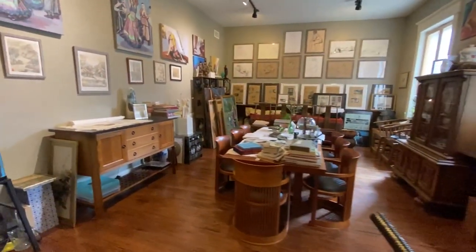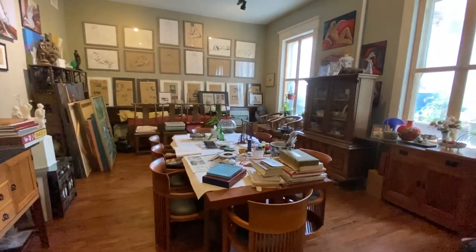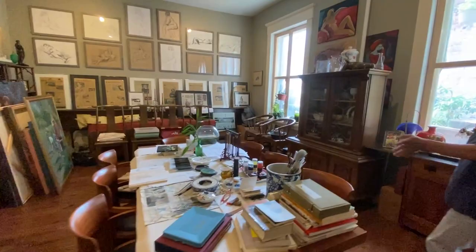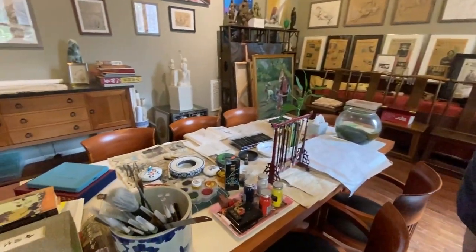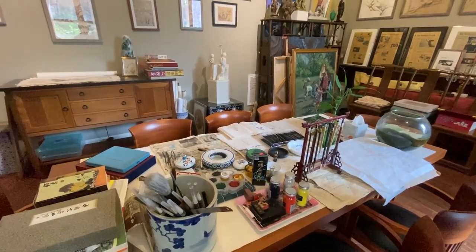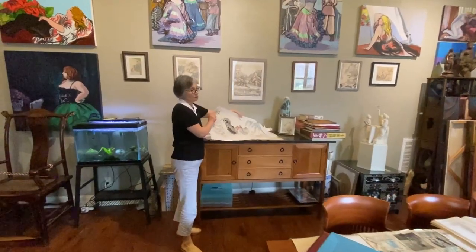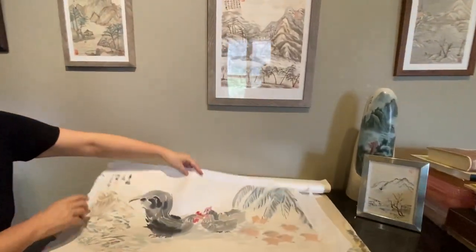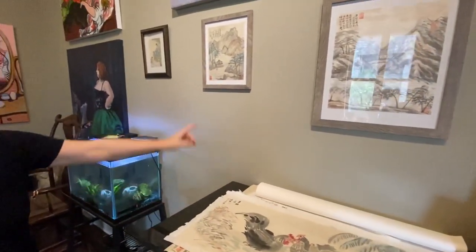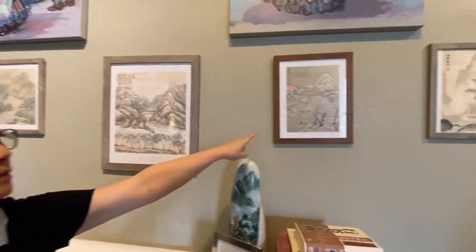Come in, please. This room is basically my wife's studio. She does most of her rice paper work, like a Chinese watercolor. All the paintings on the walls are her paintings. So it's watercolor on rice paper. Yes, it's a very difficult medium to play with, which I don't want to even play with.